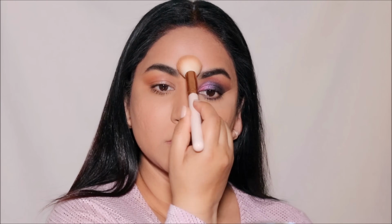And my friends, those are the reasons I either apply eye makeup before or after applying foundation.